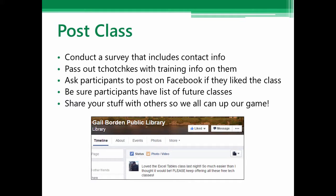When class is over, be sure to conduct a survey and gather customer contact information if possible. This allows you to get in touch with past participants for a variety of reasons, including holding focus groups on your offerings, asking them for suggestions for new classes, letting them know about a change you've implemented as a result of their feedback, advising them about new class offerings or schedules, or a host of other things.